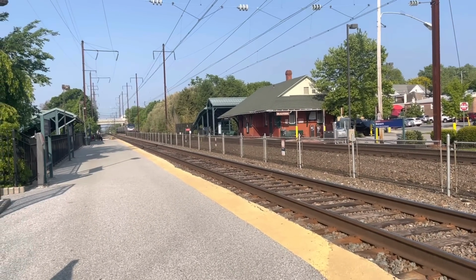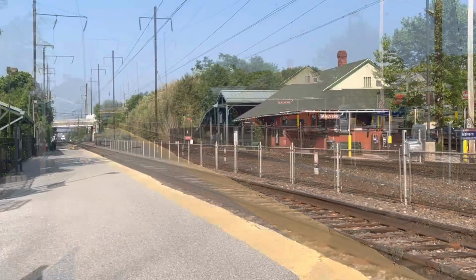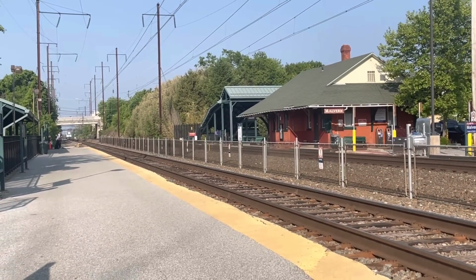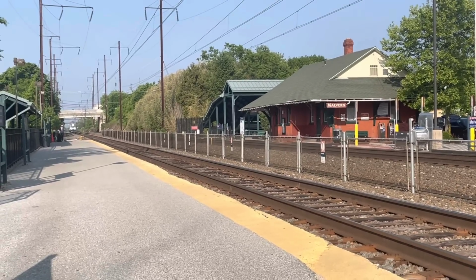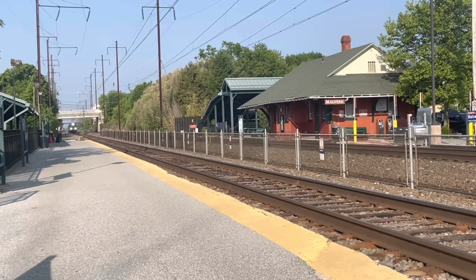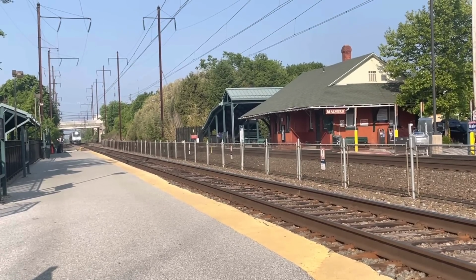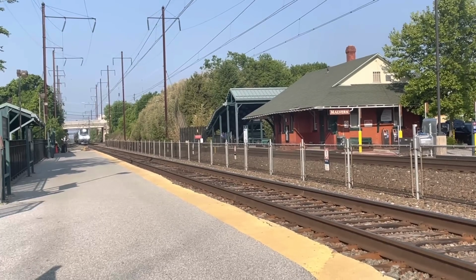That was Amtrak 654 en route from Harrisburg to New York, by at 5:46. All right, approaching Malvern westbound at 5:49 is train 9593, Philadelphia to Thorndale. Another push-pull, aka bomber train. They call them bomber trains because of the Bombardier equipment.